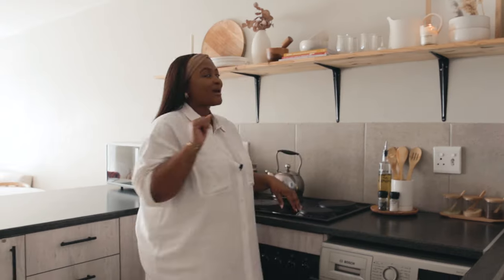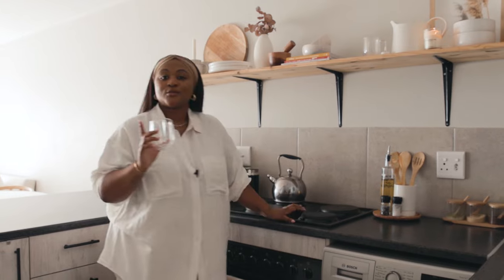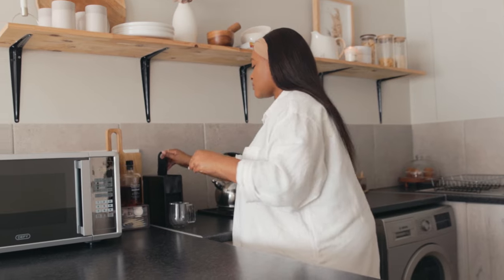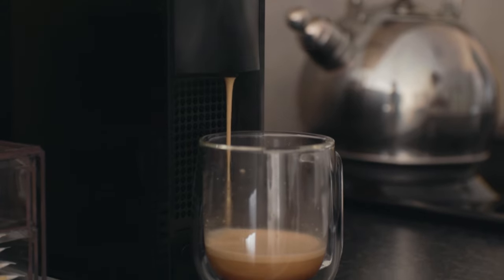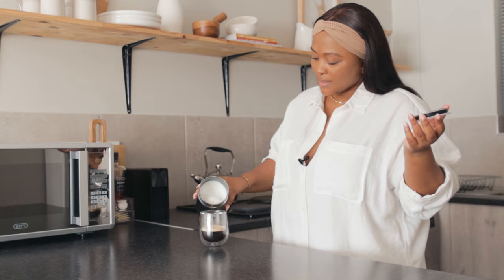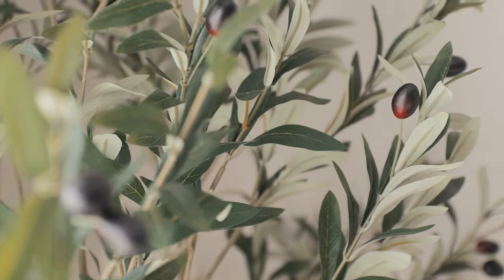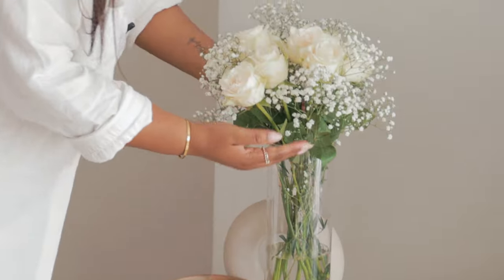Fun facts about me, I grew up in the Eastern Cape, moved to the Western Cape in 2002, and I've basically made Cape Town my home ever since. So I am the firstborn of three siblings. I work in the asset management industry, but interior design, home decor is literally what has my heart.